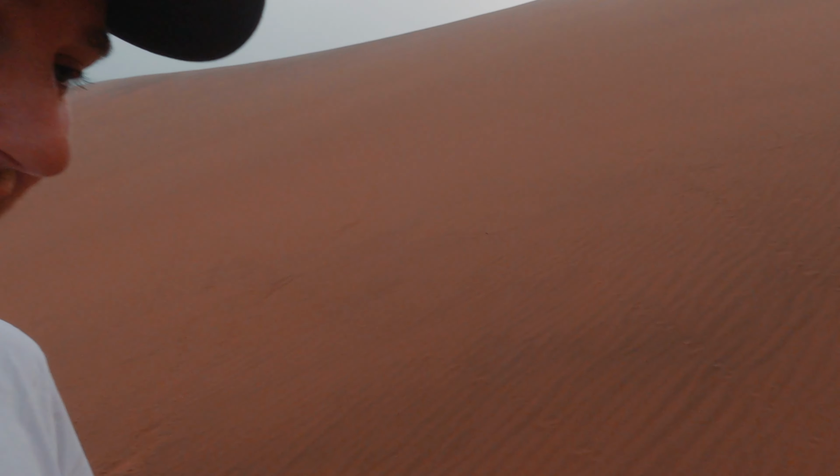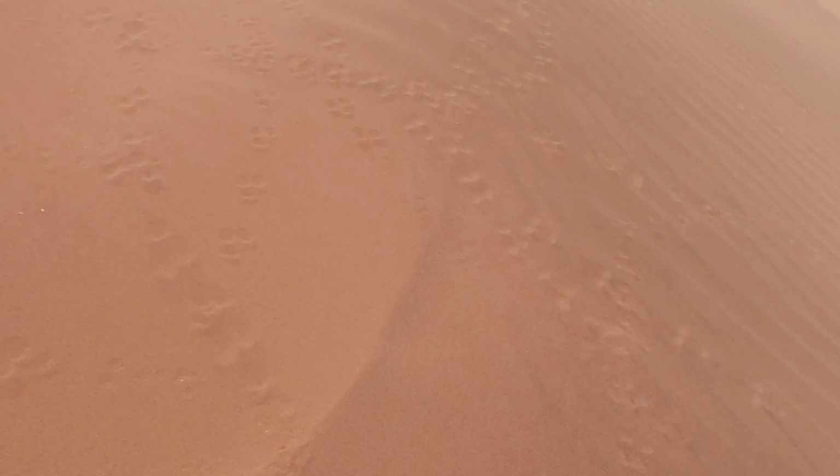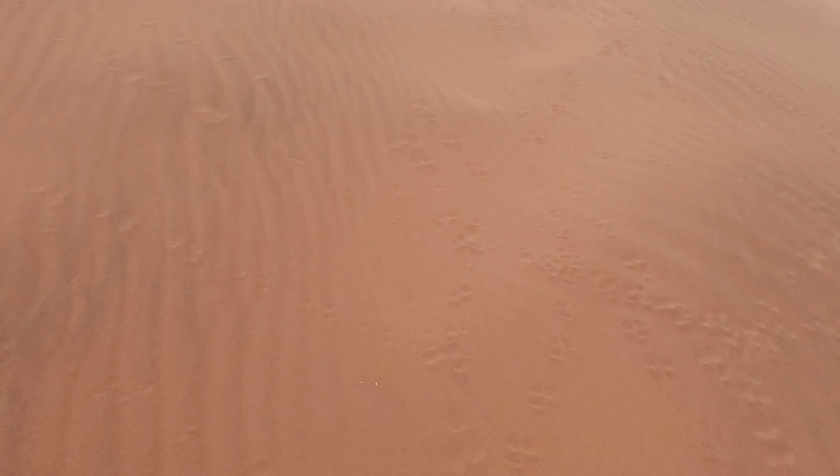Interesting thing I came across now, all the way up here, got all these animal tracks. This must be oryx or springbok or whatever. They look pretty fresh because the wind has been blowing all night, so this was obviously put down here this morning. Kind of creepy as well because I'm in the mist, no one can really see me, and you've got all these animal tracks, so I will keep a good lookout for any animals that may be around here.